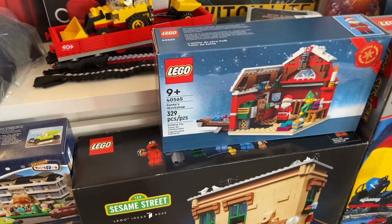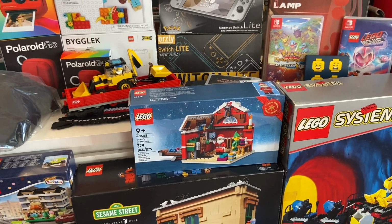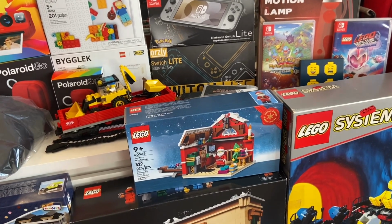Here is Lego Set 4565. This is Santa's Workshop. This is a limited edition set. I have a couple other limited edition Lego sets that I've gotten in the past from spending certain amounts of money at Lego stores, and I usually don't open them.